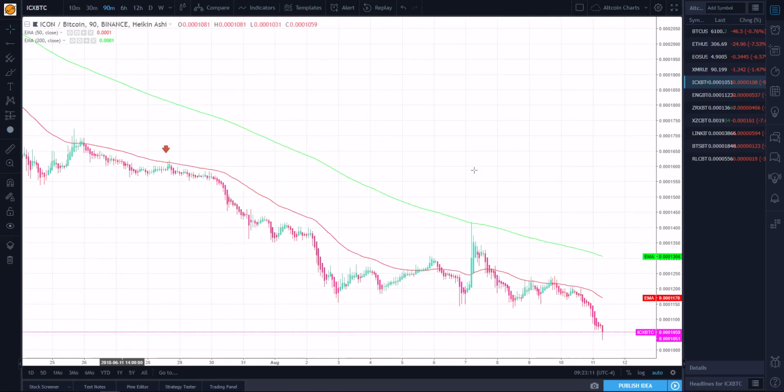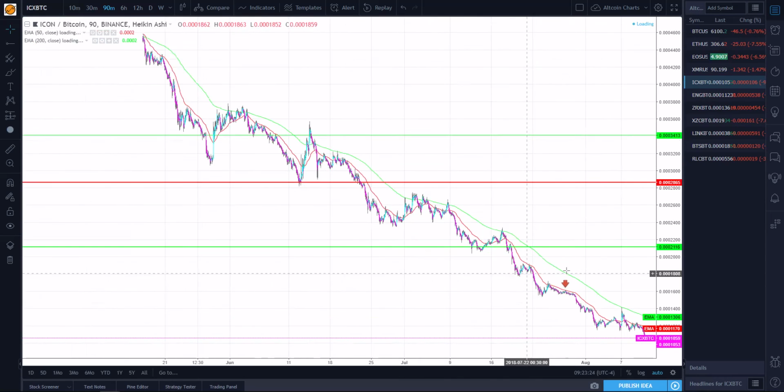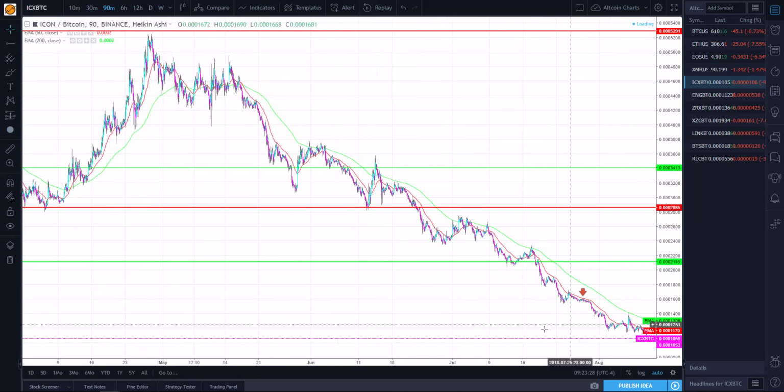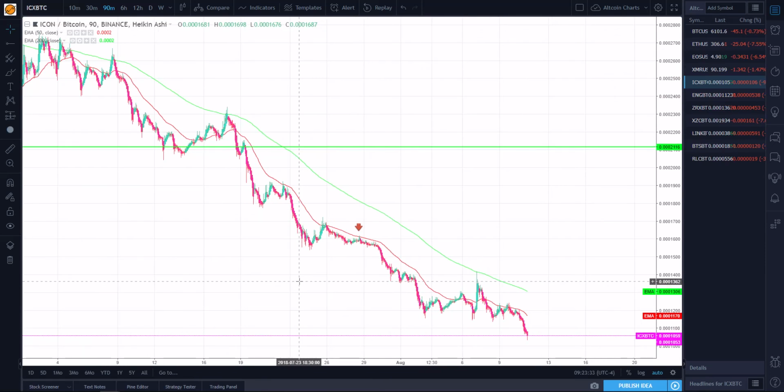I did make a point about this before because someone had asked me at the end right here. Someone had asked me on Twitter if it was a good time to buy Icon just because it was so cheap. It had never been here before. I made the comment about how in real estate, it's all about location, location, location. That's why it's cheap. And no one wants to live in Detroit. So that's why I'm not buying Icon.